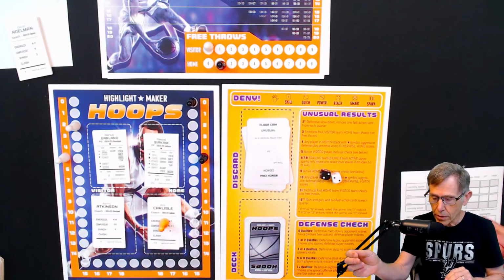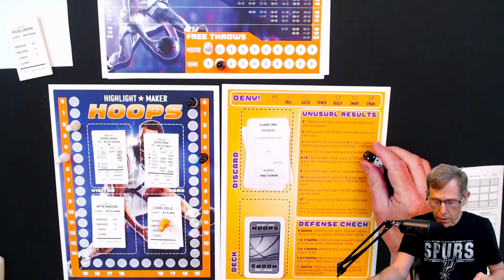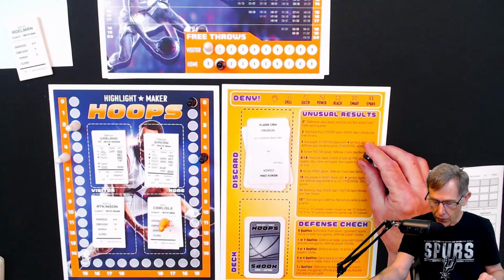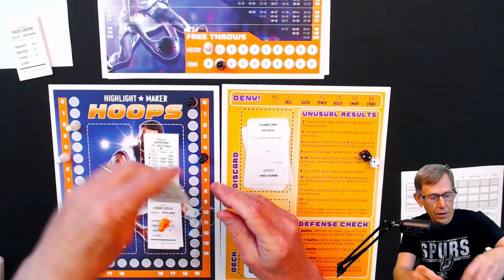And we have an unusual result. Active visitor player defense check. Let's see. That's going to be Garland. We're going to check how many qualities does he have? He's got 1, 2, 3. He's got 3. So a defensive stop for Darius Garland.